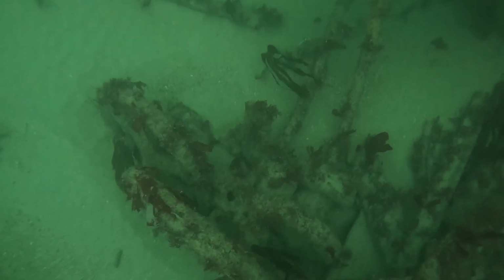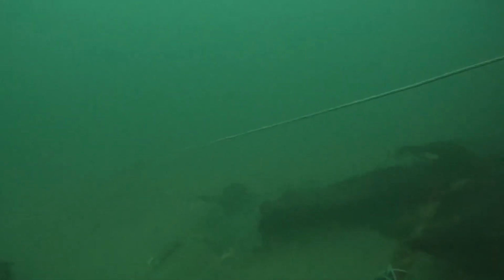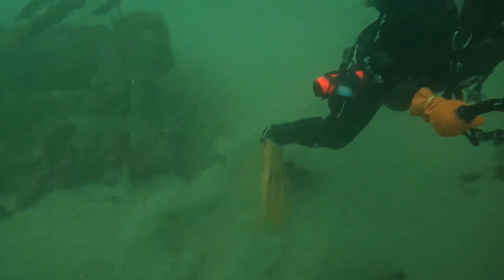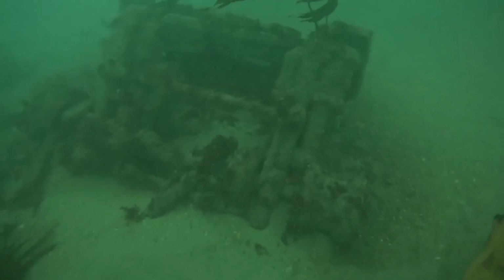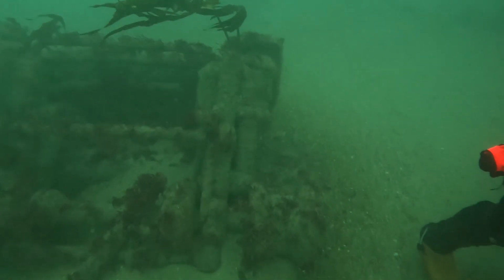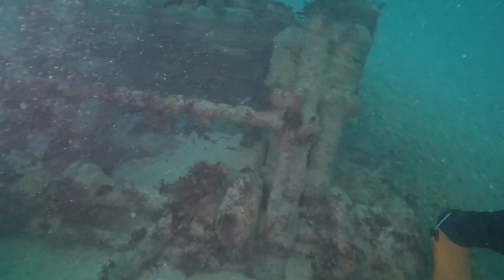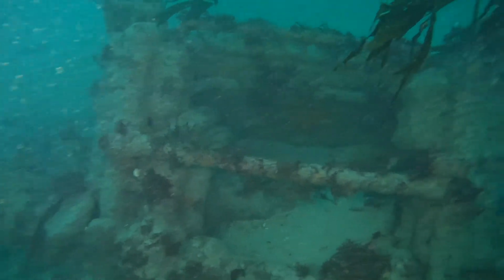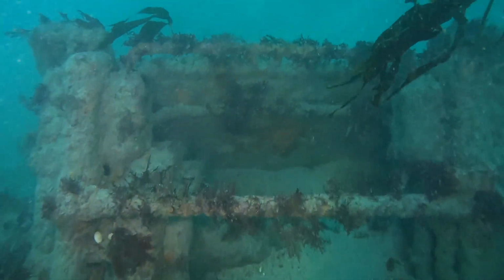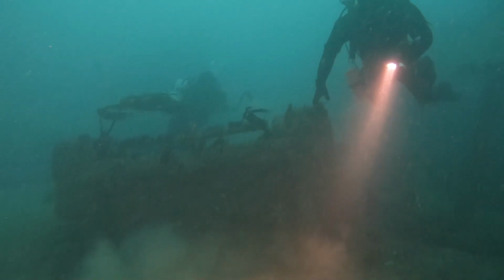Our plan was to pull ourselves down as fast as we can to the shipwreck, quick tie it in, and then find somewhere to hide out the tide behind the shipwreck. This is one of the two derrick winches. It's fallen forwards and it's actually been pulled off the shipwreck at some time, probably during the salvage attempt to make room to get to the cargo. Now it's laying face down on the seabed just to the port side of the stern.